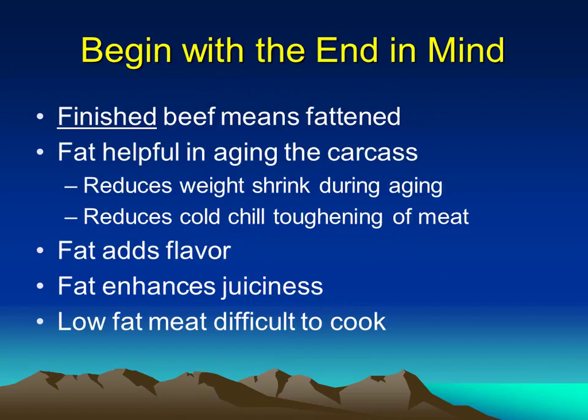We want to begin with the end in mind. We're going to try to accomplish something, so we have to know what we're going to accomplish. First of all, finished beef means fat beef. I think, after our keynote speech today, you might not disagree with that. A lot of people grow beef on pasture, but they don't really try to get them finished. So, finishing means fat. Fat's helpful in aging the carcass.